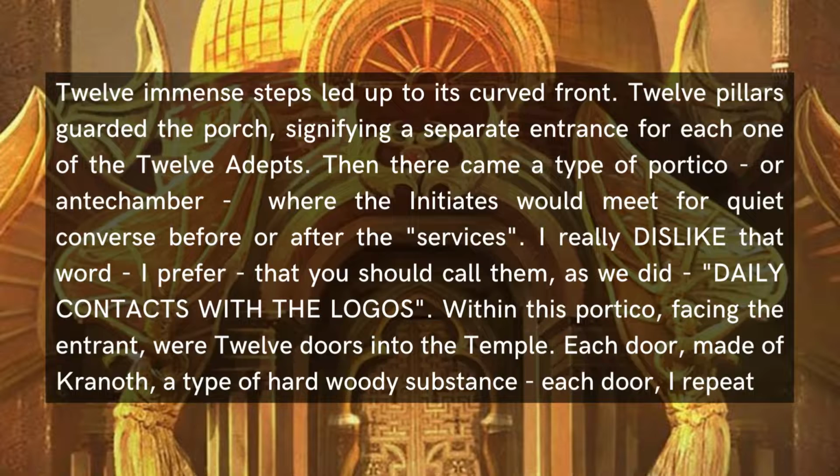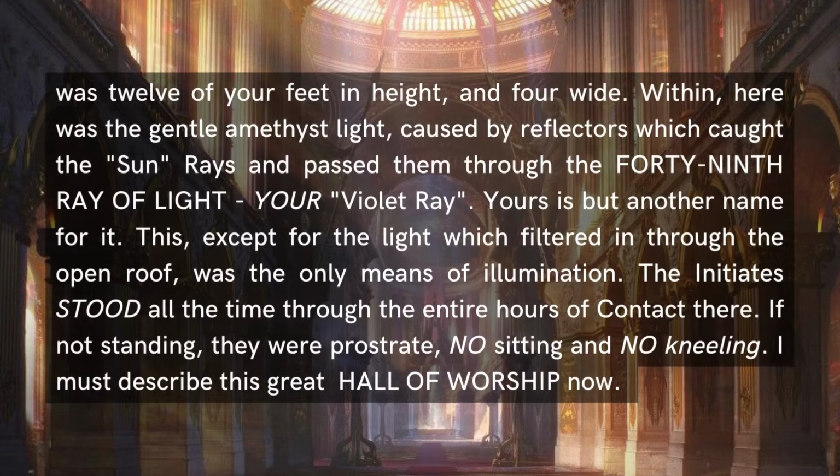Within this portico, facing the entrant, were 12 doors into the temple. Each door, made of kranith, a type of hard woody substance. Each door, I repeat, was 12 of your feet in height, and 4 wide. Within, there was a gentle amethyst light, caused by reflectors which caught the sun rays, and passed them through the 49th ray of light, your violet ray. Yours is but another name for it. This, except for the light which filtered in through the open roof, was the only means of illumination.